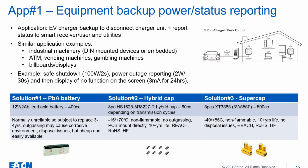The second solution we offered is with a hybrid supercapacitor. In this case, we took 8 220 farad hybrid supercapacitors, and this depends on what the data transmission cycle is, or the safe shutdown, how much power you need and for how long. So you can see the temperature range that was required from the customer. Again, there are no flammability or outgassing issues that you might see with a lead acid battery. They're mounted directly to the PC board, so they can go with the rest of your electronics, easy to assemble, with a long lifetime, and all the safety and environmental certifications.